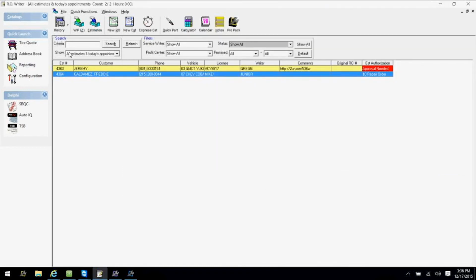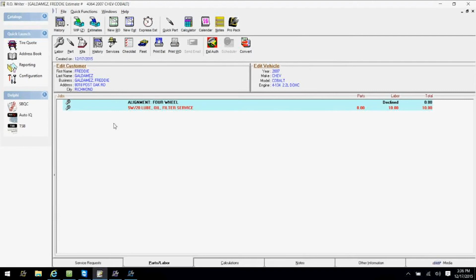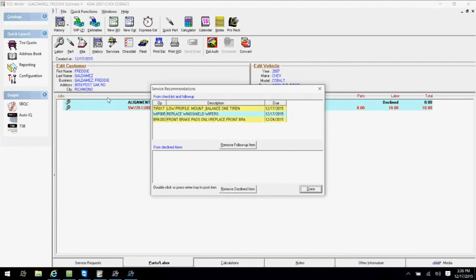So once the technician marks the inspection complete, what we can do is, one, we can go into the work order. Two, if you see in the services window here, there's all those recommendations. And if you notice the due dates, 2 of them I made for today, and those front brakes I made for a week from today. So we automatically populate those future dates. You won't have to type in any recommendations. We push the data in seconds for you folks.